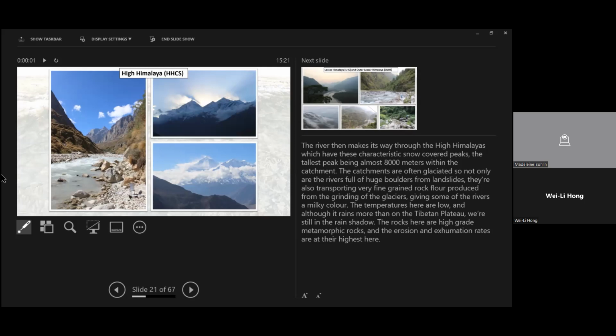So we have a huge range in the size of sediments in these catchments as well. You can see the color of these rivers is a little bit milky because we have so much very fine-grained material from the glacial grinding. But then we also have these huge boulders being transported because we have huge landslides, right? So there's a large mix of different sediments being transported here. And the rocks in these areas are very highly metamorphosed.